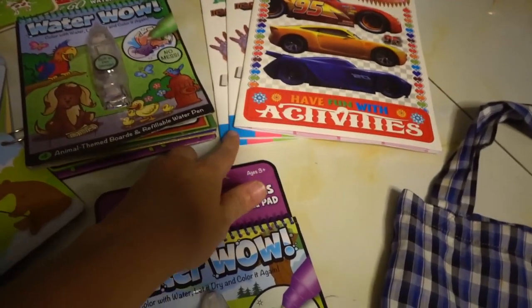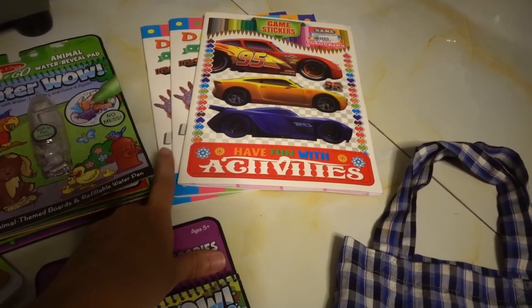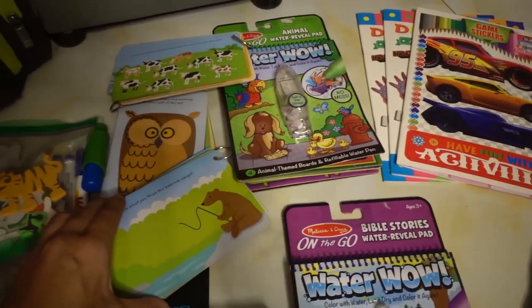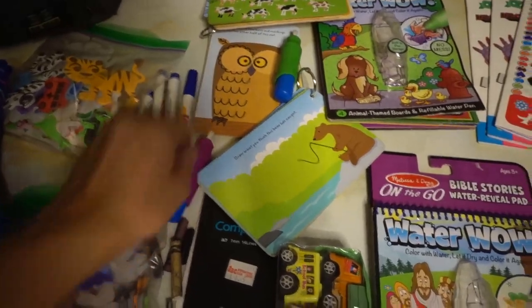These here are three activity books. This one here is more like a sticker book for my two-year-old, and then these here are more like puzzle books, and there's all different kinds of activities in there for my six-year-old twins. This here was given to us by Krista. Thank you, Krista. These are for dry erase markers, and they're just full of different activities. And here is the dry erase markers for that. And these here things will just lay in the bottom of this bag.